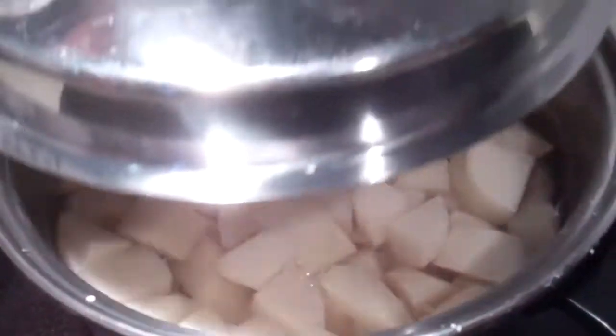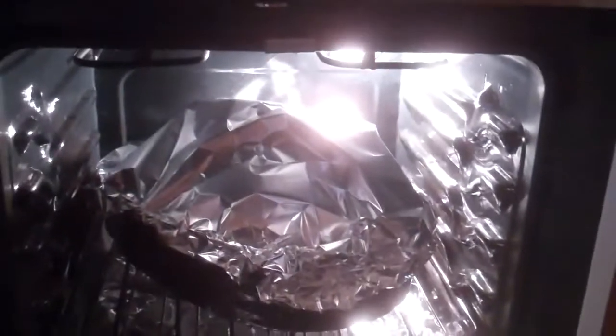Oh, you fancy, huh? So we have power again, yay. Potatoes. Taters. And the turkey is in the oven now, except you can't see it because it's covered in foil. It smells good. It's pie. I don't know how much longer it has.